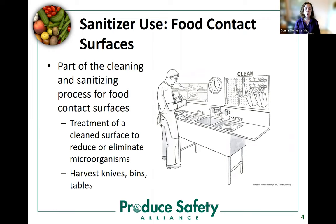In this illustration, we have an example of a very small operation using a three-section sink, and they're going through that washing and sanitizing process. They're going to be using a detergent, washing off any of the dirt, rinsing it, and then applying that sanitizer. In an operation like this, we often see those harvest knives or harvest tools just soaked in that sanitizer for the appropriate contact time. And the purpose here, again, is sanitizing that surface, so treating a clean surface to reduce or eliminate microorganisms.